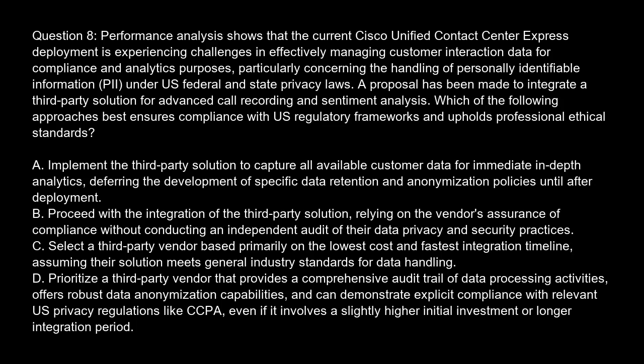Question 8. Performance analysis shows that the current Cisco Unified Contact Center Express deployment is experiencing challenges in effectively managing customer interaction data for compliance and analytics purposes, particularly concerning the handling of personally identifiable information, PII, under U.S. federal and state privacy laws. A proposal has been made to integrate a third-party solution for advanced call recording and sentiment analysis. Which of the following approaches best ensures compliance with U.S. regulatory frameworks and upholds professional ethical standards?